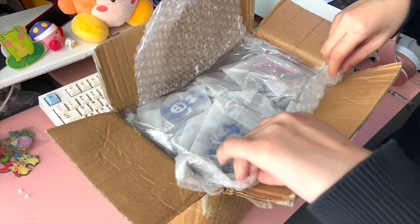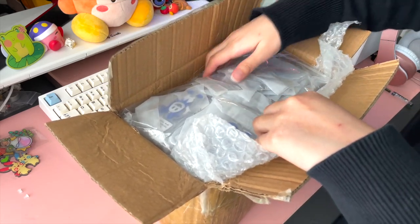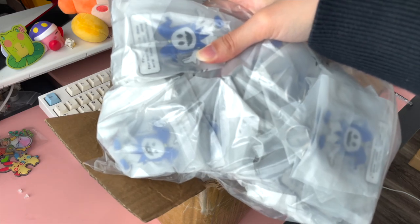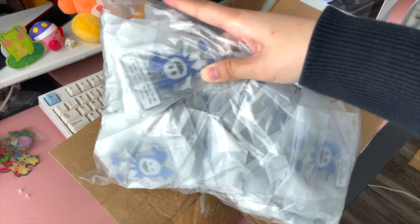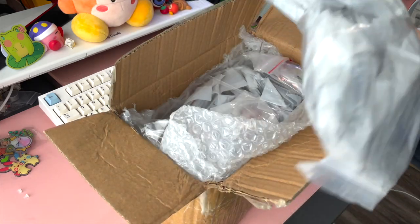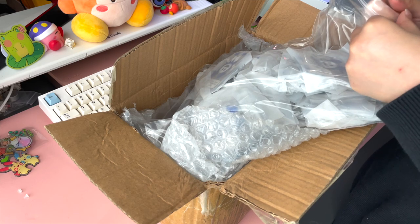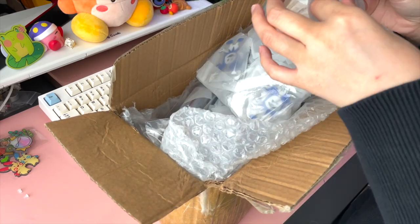Oh my God. I don't know if y'all can tell, but it's not very clear, and that's because they recently changed their little bags to be biodegradable or something like that. So they're not clear like before, but they're a little more environmentally friendly now. I also really like how they come in these Ziploc bags. It's really convenient.